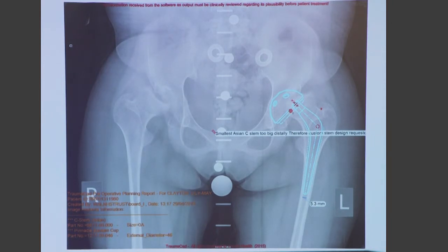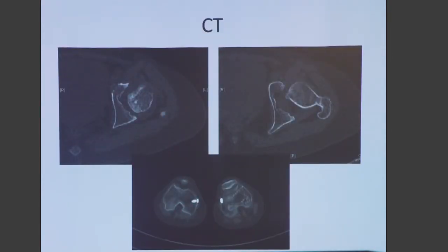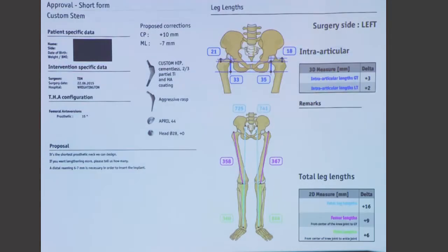So that's when I started to reach out to Symbios to see whether or not it would be possible to make a custom stem for this young girl. Her CT showed that the socket actually wasn't so bad. It's small but reasonably good containment. I thought that wouldn't be too much of an issue.